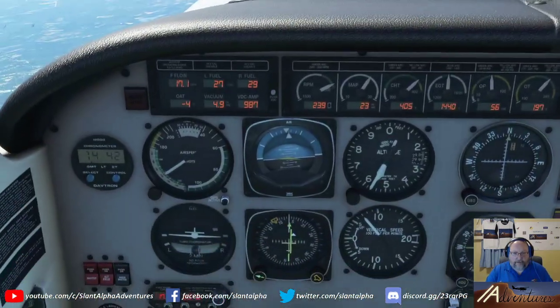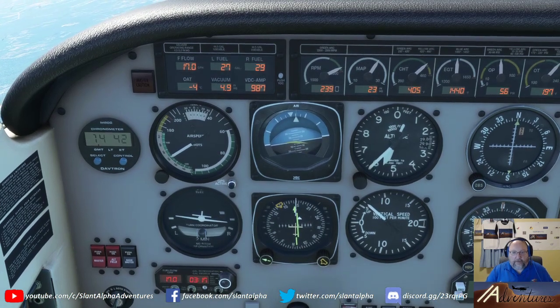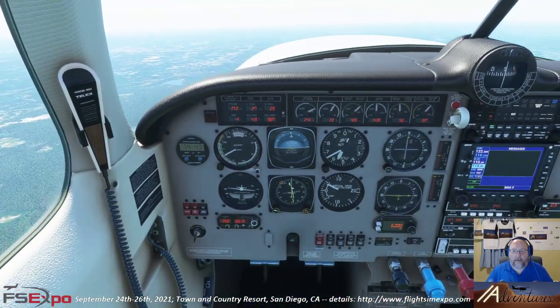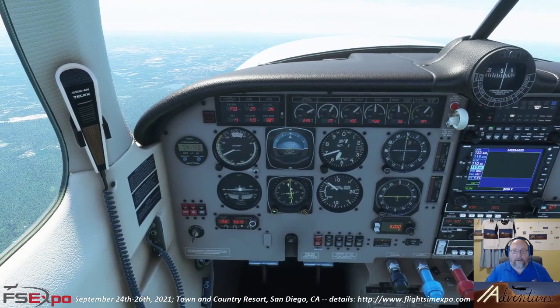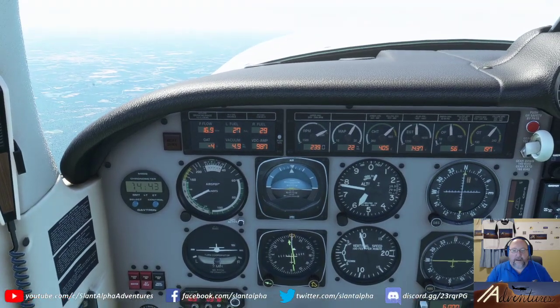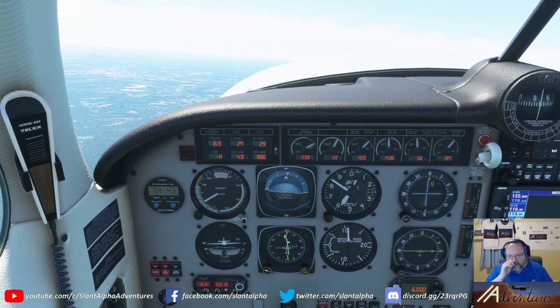I've slipped a little bit left of course there, so I'm going to correct to the right. Yeah, there we go. I can do that with the yoke now. It's so hard to manipulate that heading bug sometimes with the mouse because the plane's bouncing around, and all of a sudden you start zooming stuff.